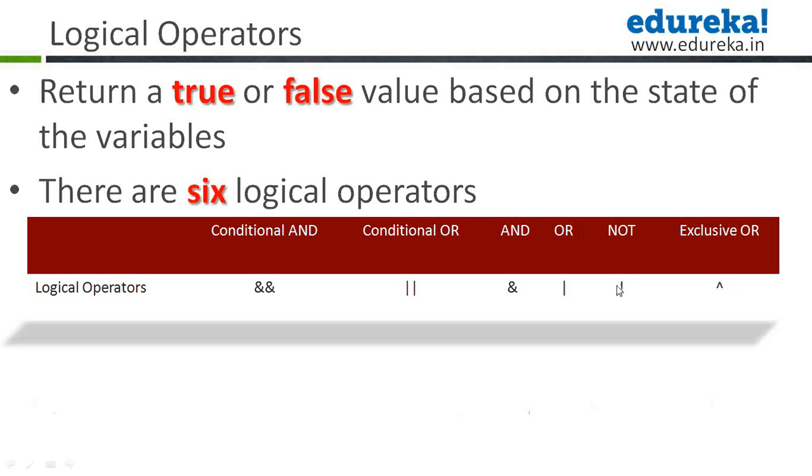Not operator. The not operator will negate the value, it will give you the complement value. That is, if you write not 1, it will give you 0. And if you write not true, it will give you a false result. And finally the exclusive OR.